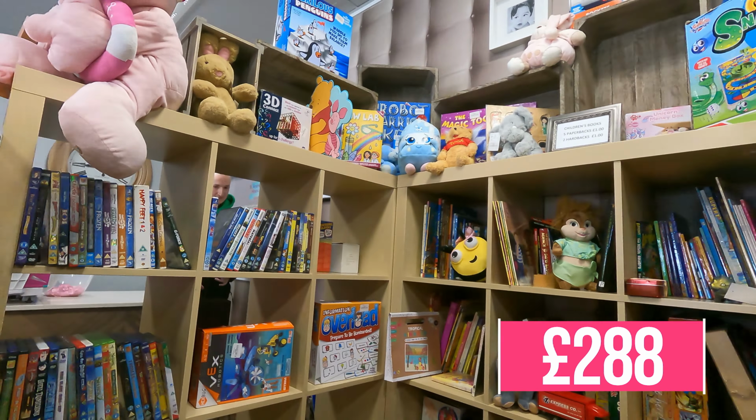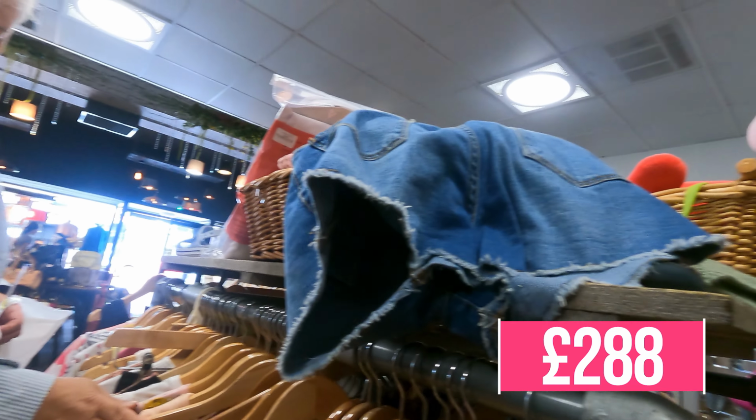So over the 2 months we spent £288, which works out at £144 each month.